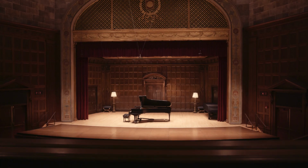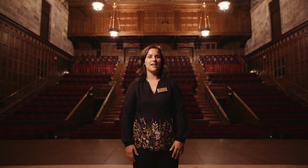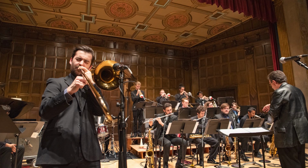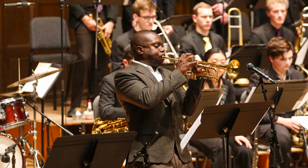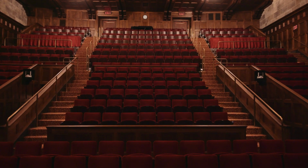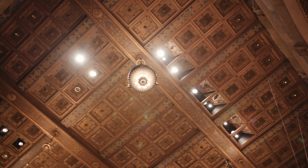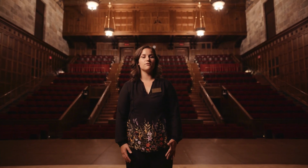Here we are in Kilbourn Hall, one of my favorite performance venues at Eastman. This hall was opened in 1922 and dedicated to George Eastman's mother, Maria Kilbourn Eastman. This performance venue serves for solo recitals, chamber groups, same instrument ensembles, early and new music ensembles, jazz ensembles, and operas. Our same instrument ensembles, like the Eastman Trombone Choir and the Eastman Saxophone Project, frequent this stage because of the acoustical capabilities and the addition to the stage, which allows 30 people to comfortably perform.